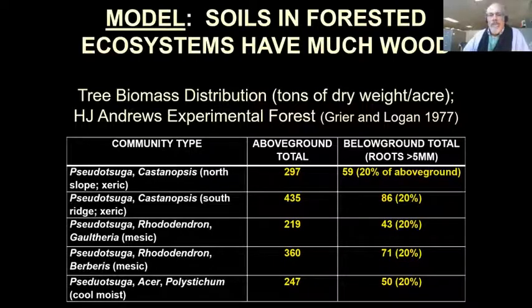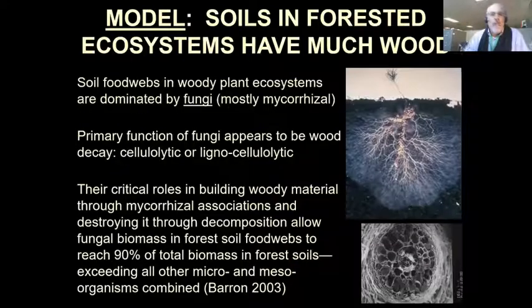And so that's my general point here, is that if you go to a natural forested ecosystem, there's already a lot of wood underground benefiting in the ways that I've attempted to describe here. We know that soils and forested ecosystems have much wood, and we know that soil food webs in those woody plant ecosystems are dominated by fungus. And for the reason that I mentioned earlier, is that fungus is the most efficient group of organisms on Earth capable of digesting wood for energy. It's an energy source.